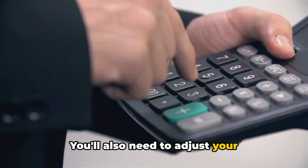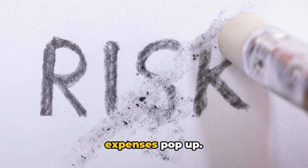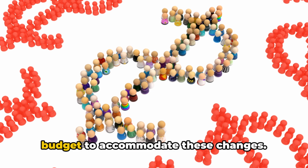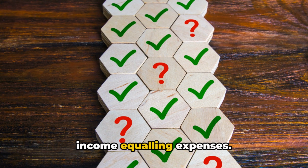You'll also need to adjust your allocations as needed. Life happens, and sometimes unexpected expenses pop up. That's okay. The key is to adjust other areas of your budget to accommodate these changes. This keeps your budget balanced with income equaling expenses.